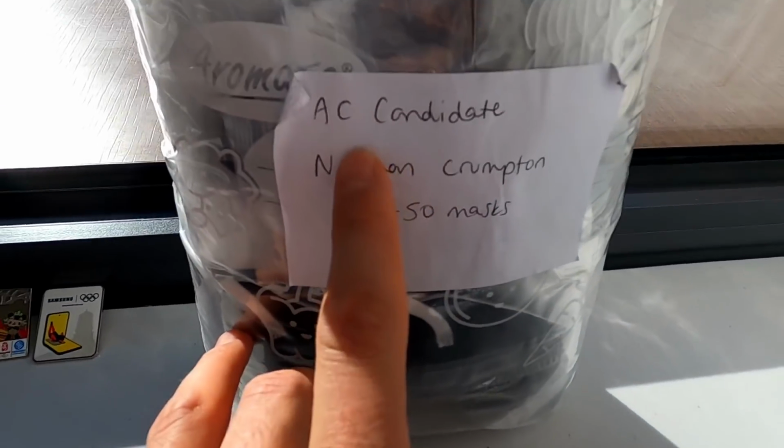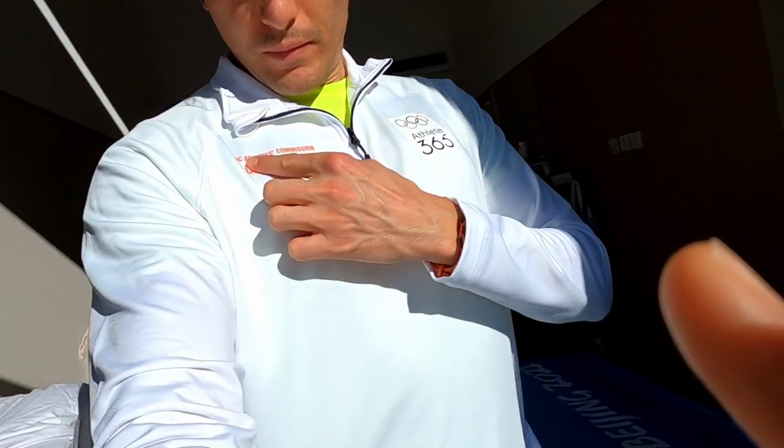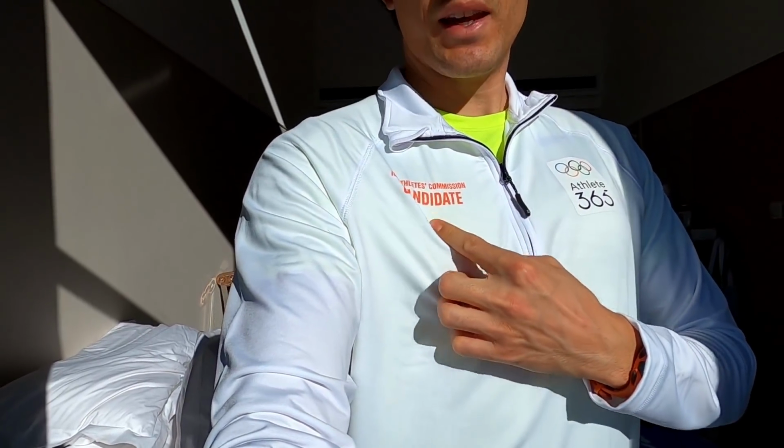Oh, that's right. I am an Athletes Commission candidate, so I get this snazzy shirt as well. It says IOC Athlete Commission candidate, and I get to campaign around the village and try to get the athletes to vote for me. The purpose of that is that I could be a representative for the athletes at the IOC level and give them a voice at the top level of our sport.